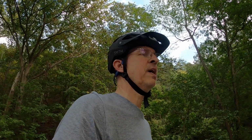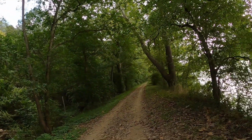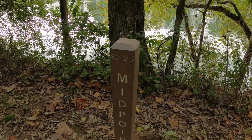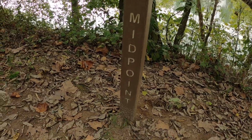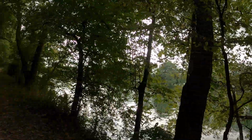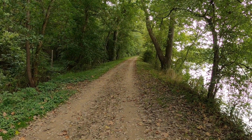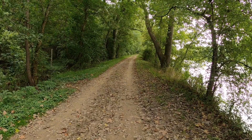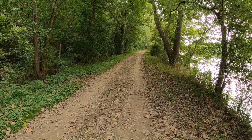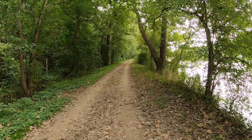All right, so we reached a milestone just now, and I'll show you that right here is the marker 92.25. That is the midpoint for the C&O Canal Trail. So we are halfway done. I guess the official trail distance is 184.5, so 92.25 is the midway point, and we are cooking through this thing.